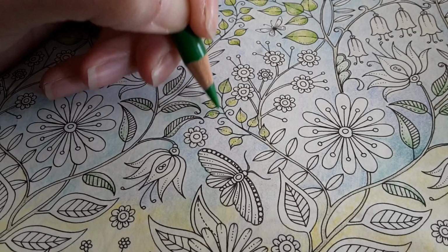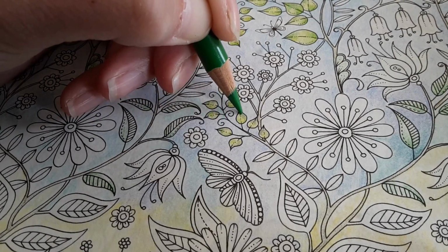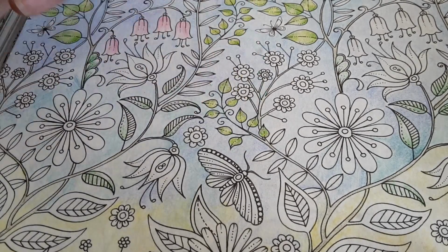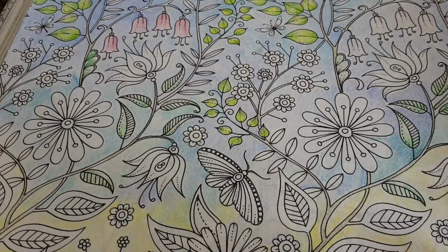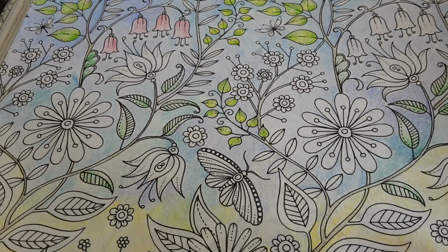And I just let it happen. I'm not thinking about making the leaves all look the same, not at all. It's just scribbling about. Now with this changed camera position, I can see that the colors turn up much brighter on the screen, so maybe this is a better position for the camera for you.